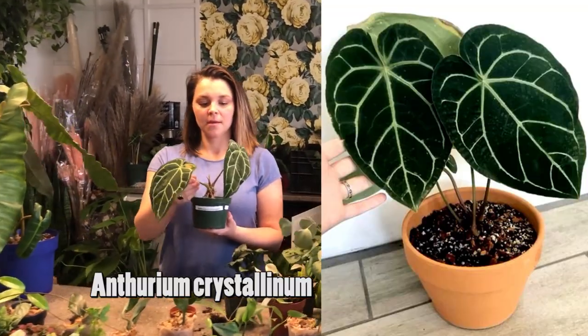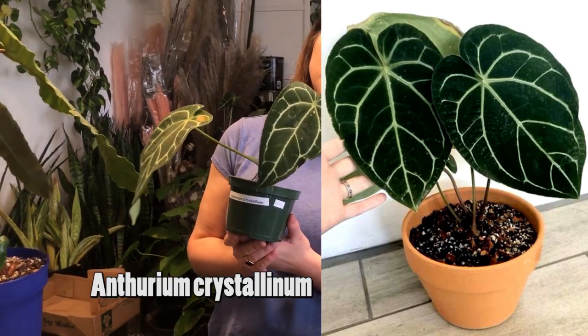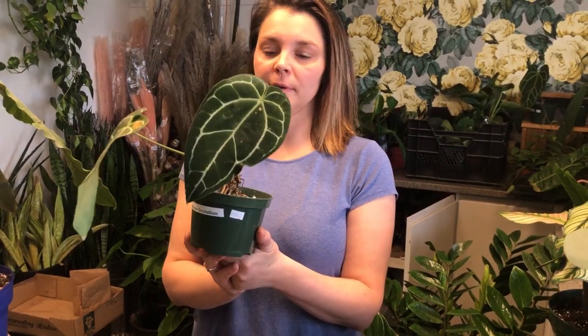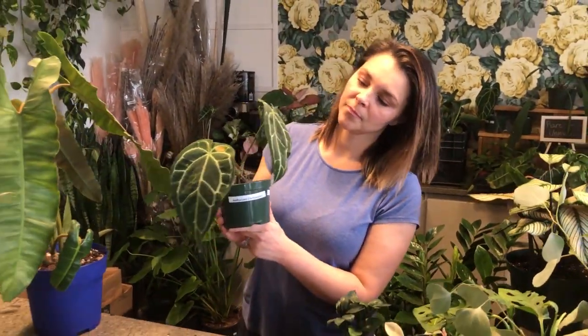Sure. So we have an Anthurium crystallinum. This one is nice. Takes a little bit extra care, needs some humidity. And they do like being kept a little bit more moist, but they're super pretty. That's a beautiful leaf on it. Yeah, lots of detail. One of the ones that all the collectors are looking for.